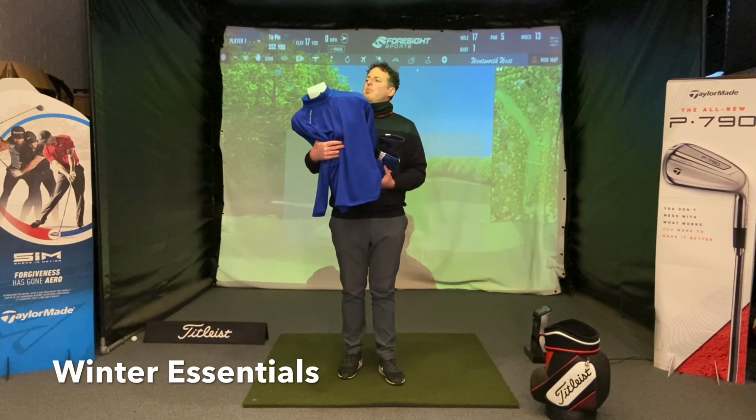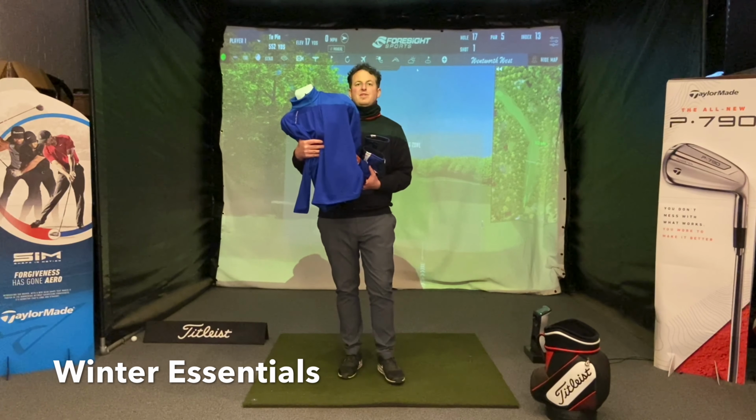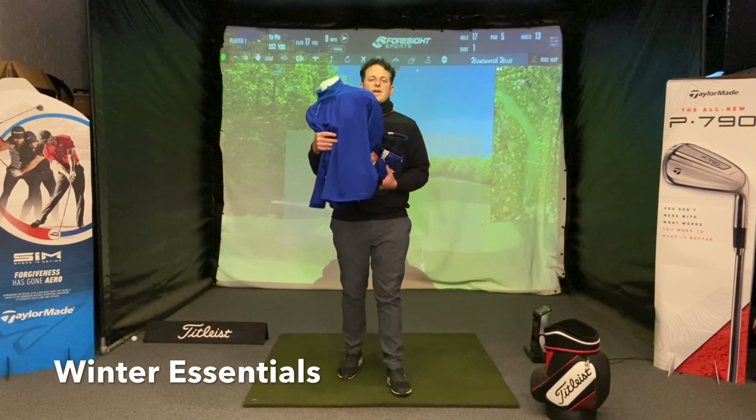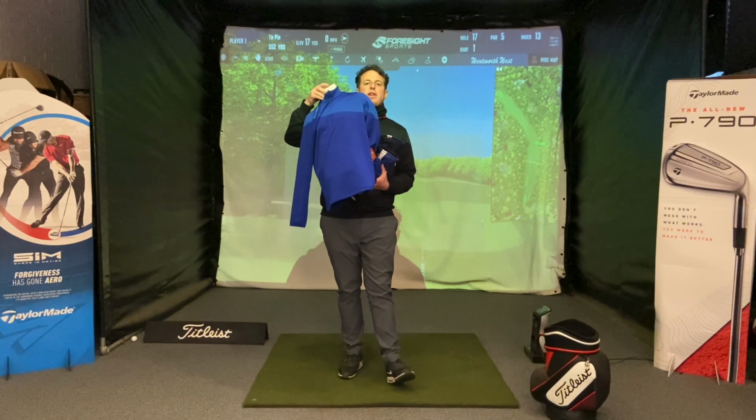I know a lot of people like wearing a lot of layers and a lot of jumpers under their waterproof jacket. You just don't really get the mobility that you need for hitting, say, a driver or a long shot. So great stretch fabric in this to act as a layering piece. So pop in over the weekend and we can run you through all of that.